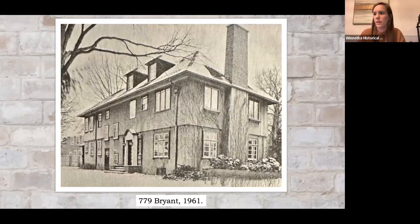After Kales sold 779 Bryant in 1920, it changed hands a few times before it was purchased by Walter Leroy and Marie Antoinette Haskell, who lived there from 1962 through 1979. I contacted the current homeowners who gave me some interesting information about the Haskells.